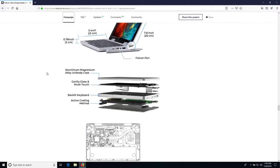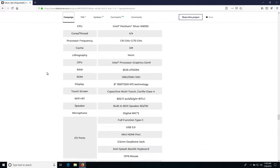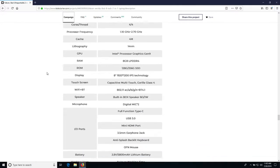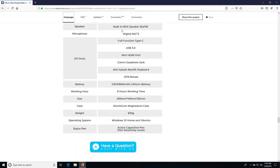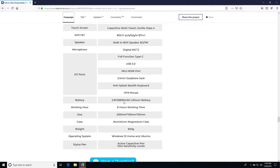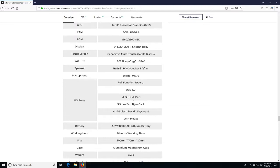I think they got a little more specifics somewhere here. Here we go. Oh, so it does actually have the headphone jack, which a lot of things don't do anymore. USB 3. And yeah, so that pretty much covers the 5800 milliamp hour battery. So that's what they promised.